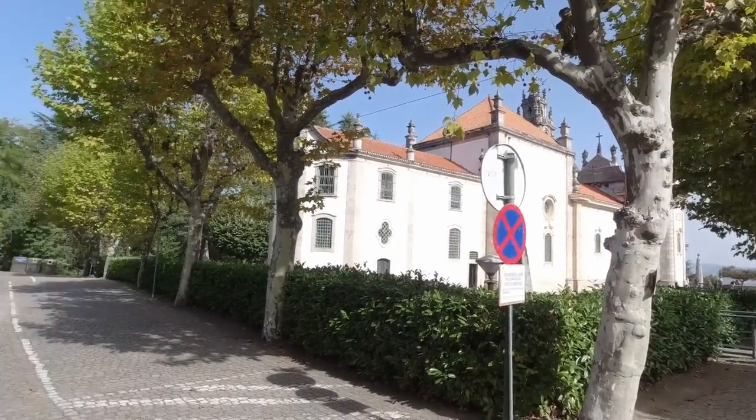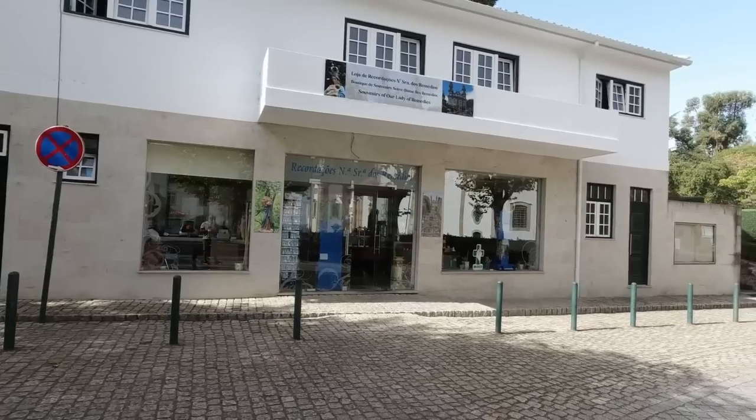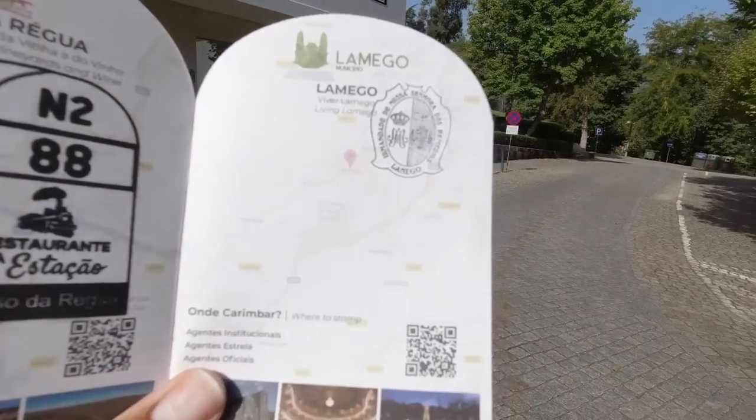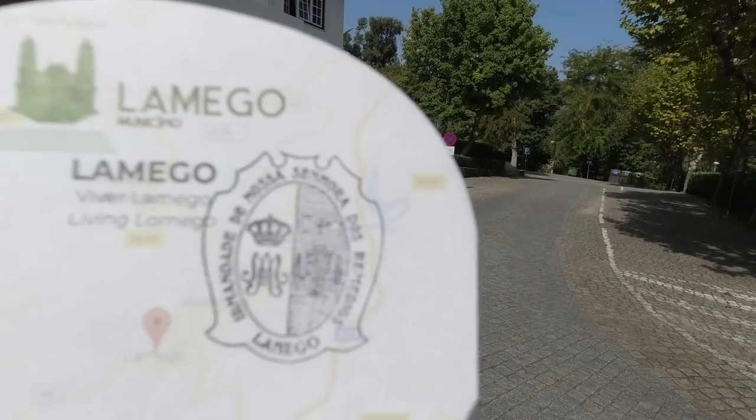And of course, when you visit the chapel, make sure you go into the little souvenir shop here and they'll very kindly stamp your passport for you. Oh, sorry. That nice little stamp there, look.